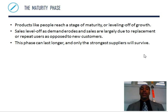The maturity phase. Products reach a stage of maturity or leveling off of growth, right? So now you're no longer growing. You may flatline for a little bit, and then it's going to get to that decline phase. Sales level off as demand erodes and sales are largely due to replacement or repeat users as opposed to new customers.